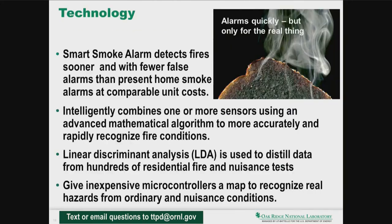So we're talking about a technology of a smart smoke alarm that detects fires sooner with fewer false alarms than present home smoke alarms, but at comparable unit cost. And so what we do is we intelligently combine one or more sensors using an advanced mathematical algorithm to more accurately and rapidly detect fire conditions.